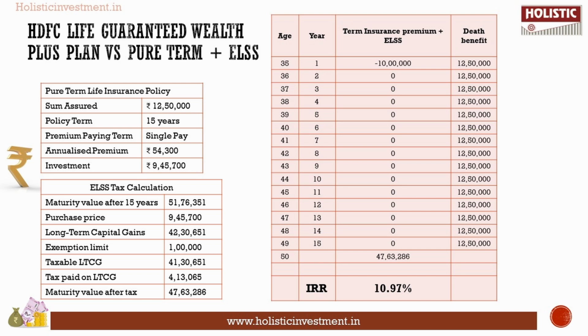Risk averse investors can stick to debt instruments. The pre-tax final maturity value in the ELSS fund would be 51.76 lakhs. After accounting for capital gains tax, the final maturity value is 47.63 lakhs. This substantial corpus can help you achieve your various goals.